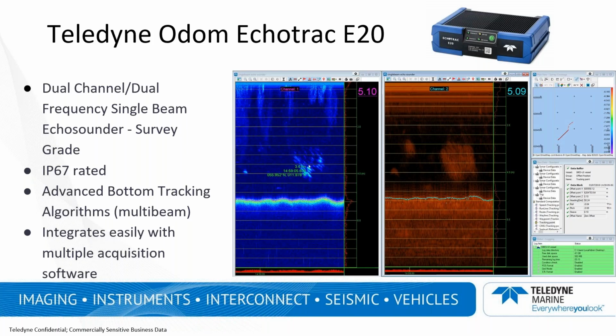And again, I know that a lot of the operators or the folks on this call might be using some other piece of software. It's the same ethos here too. So the E20 is compatible with a lot of the third-party software out there. This does also include the Trimble marine construction software. There's a single beam module on that one too as well.